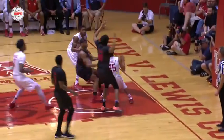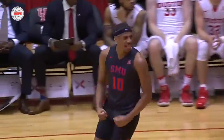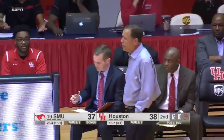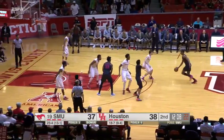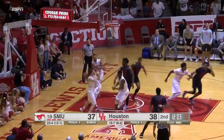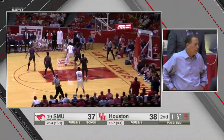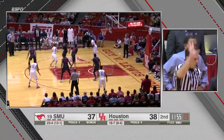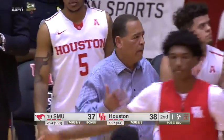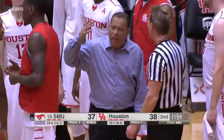Kelvin Sampson wanted a foul here, and he just thought that Jalen Robinson got shoved on the drive, but both coaches getting their money's worth tonight. Kickball. Maybe Houston's went off of foot, and it brings us to the under 12 timeout. Been a lot of walking up and down the sidelines with officials by the coaches involved in this game.